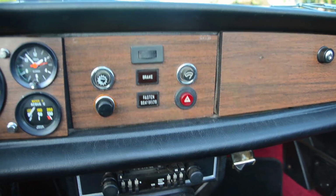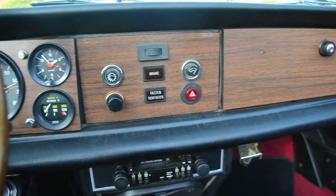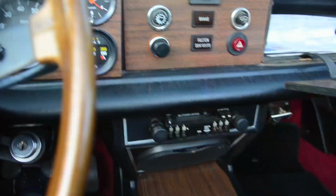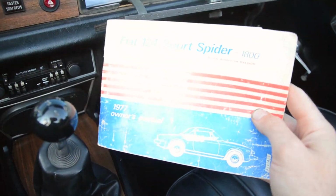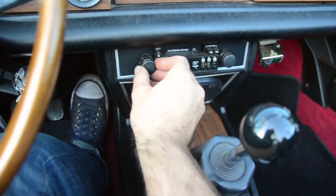All of the lights and things are working nicely. Accessory or cigarette lighter there. And the glove compartment we have original owner's manual. And we have the radio here as well.